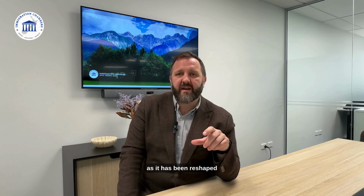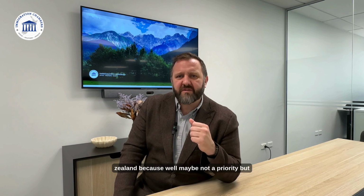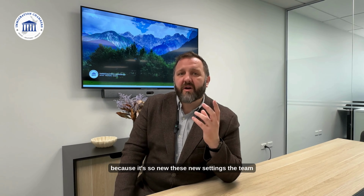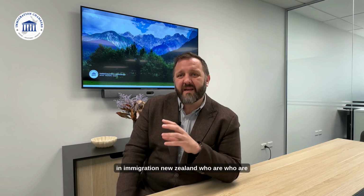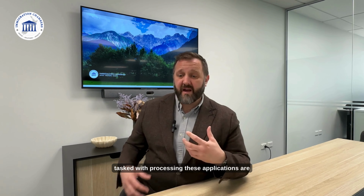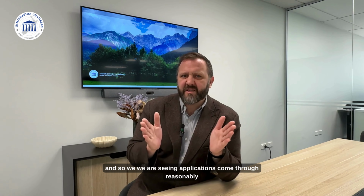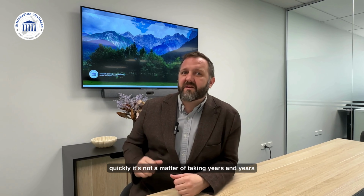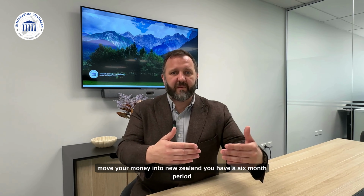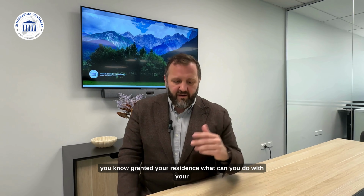The investor category, as it has been reshaped, is somewhat of a priority for New Zealand because, well, maybe not a priority, but because these new settings are so new, the team in Immigration New Zealand who are tasked with processing these applications are fresh, and they're onto it. And so we are seeing applications come through reasonably quickly. It's not a matter of taking years and years. You get that approval in principle, then you have to move your money into New Zealand. You have a 6-month period, and as long as you do that within 6 months, you then get granted your residence.